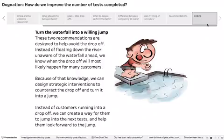These 2 recommendations are designed to help avoid the drop-off. Instead of flowing down the river unaware of when these waterfall drop-offs are happening, we know that the drop-offs are happening at the end of each of these subcategories. Because of that knowledge, we can design strategic interventions to counteract the drop-off and turn it into a jump for the customers. So instead of customers running into a drop-off after the subcategory of tests, we can create a way for them to jump into the next series of tests and help them look forward to that jump. And by doing this, we think that we can help people finish more and more of those 20 tests through the Dognation test.